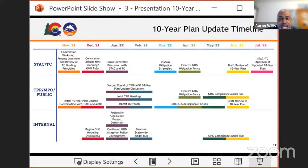Just wanted to say that according to this time frame and all the steps that are set before us all, we're looking at bringing forth a draft 10-year plan in about the June time frame, and that's where we're set up now. So yeah, now we can go to the next slide.